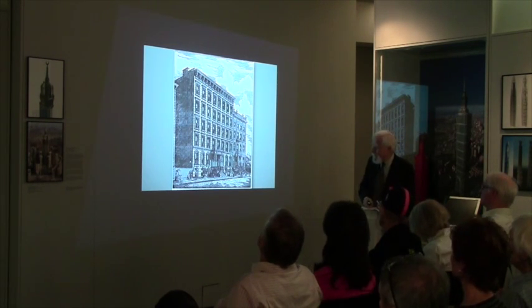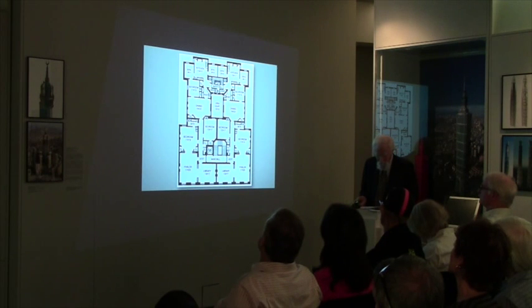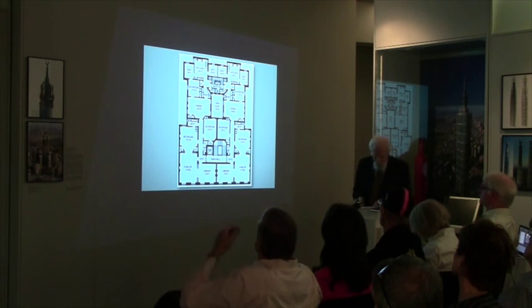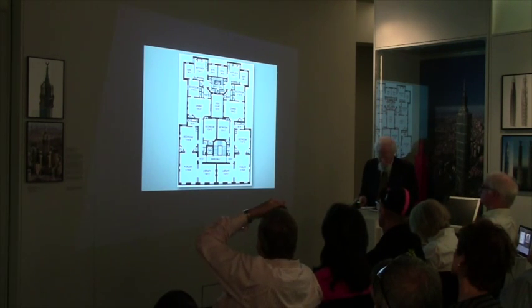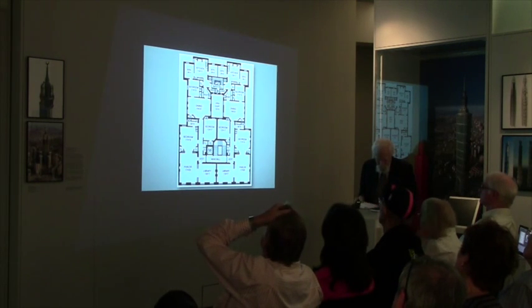Next. Now we've jumped to something approaching luxury living. There are both front stairs and back stairs, a front elevator for residents and guests, plus a back service lift, as well as dumbwaiters for each apartment.